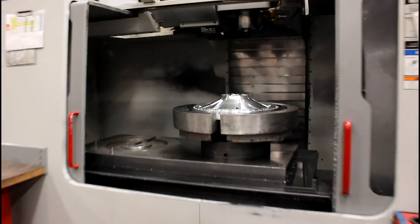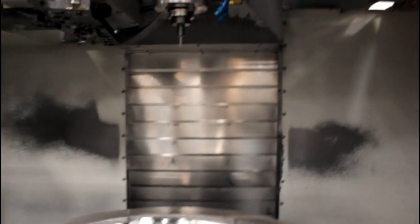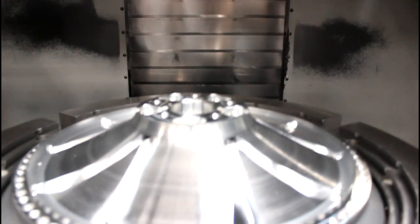So this is where the wheels are actually made. Here's the inner part of a wheel on a CNC machine. It's got a really fine tip on it to do all the finishing parts.